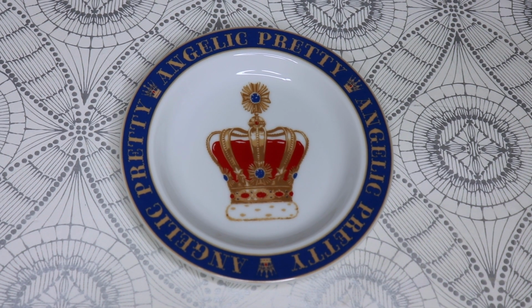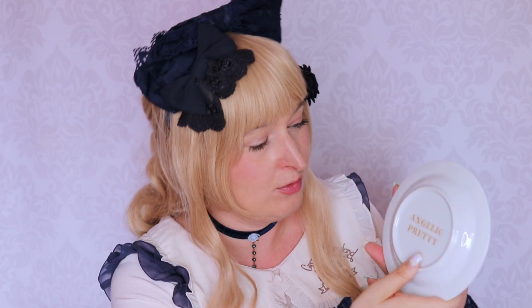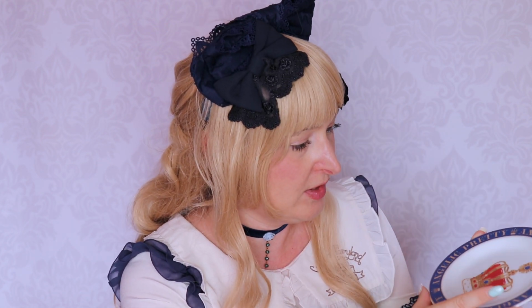Ooh. It is a plate. This is so pretty, I will never ever dare eating anything in it, and I must be careful not to make it fall here. My god, it's so gorgeous. This is my first ever Angelic Pretty silverware china that I own, and it says Angelic Pretty in the bag. I know they made quite a few, and also teacups and stuff, and I don't have any.